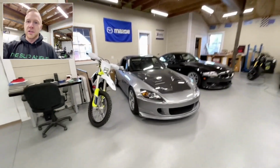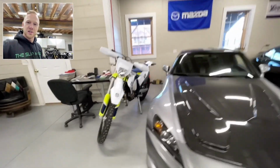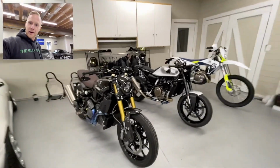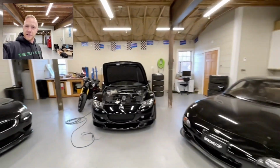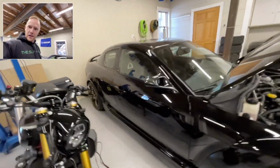I did a little garage tour, I think last year. But it's been lots of two-wheel additions lately. Looks like a freaking bike shop over here, Quinn. NB still there, RX-7 still there, RX-8. Did a paint correction on it. Still looks pretty good. Another bicicleta.